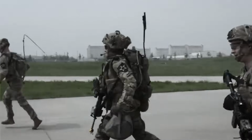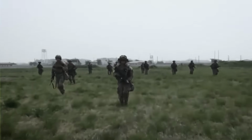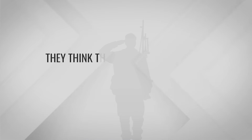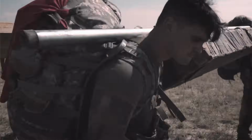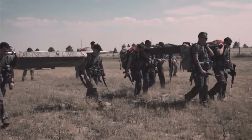A different candidate may do that same ruck and tell me that his upper back, traps, and shoulders are exhausted, and they felt fine until mile 7, but the last 3 miles were a struggle. Where most people go wrong is they think they need to ruck more to improve the final 3 miles of that ruck, but it's just not sustainable or realistic to do multiple 8, 10, or 12 mile rucks per week just to target your upper back.